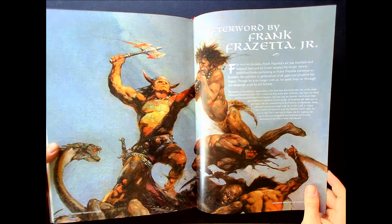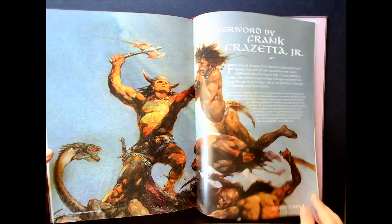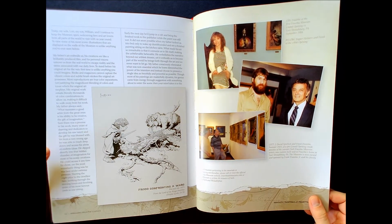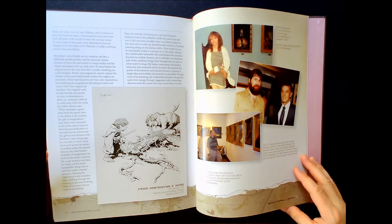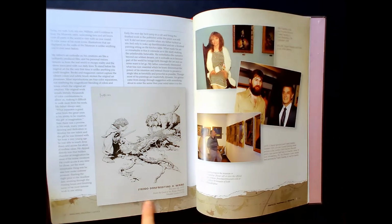And here we have the afterword by Frazetta Jr. Extreme close-up of this painting. Again, you can see the canvas. Phenomenal. Some pictures from the Frazetta Museum, which it says is within 90 minutes of both New York and Philly. It's in Pennsylvania.